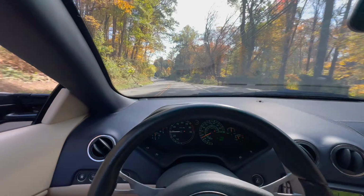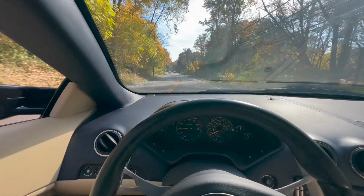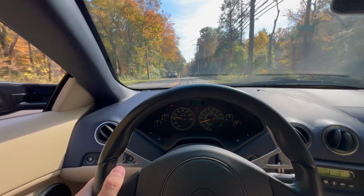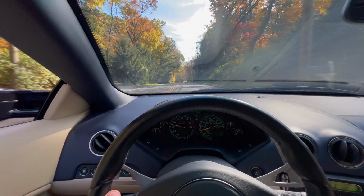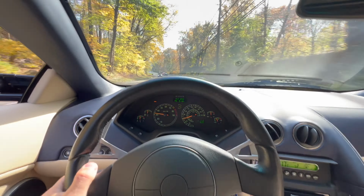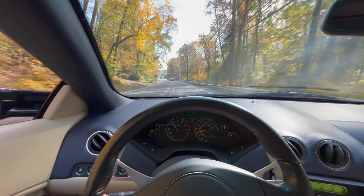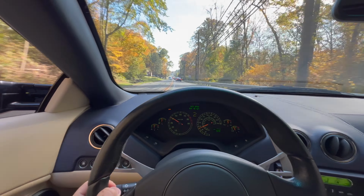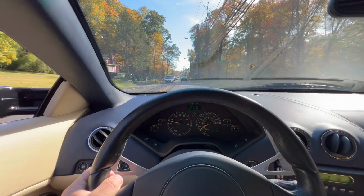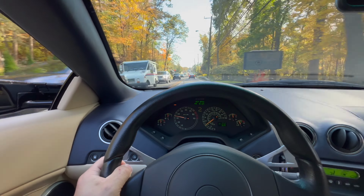It also feels like it takes up the entire road from yellow line to white line. This thing just feels massively wide, which I know it is, but it feels like you have zero room to play on the road with this thing. Gotta love the sound of it. No exhaust on this one, factory exhaust, but it's still got that nice V12 sound.